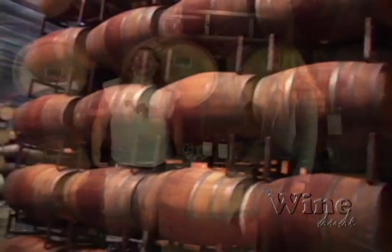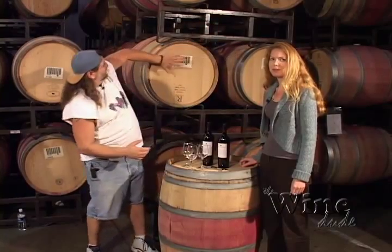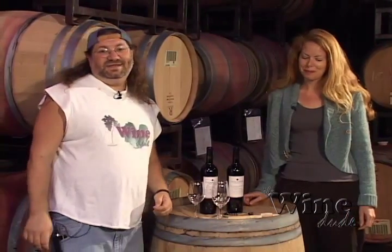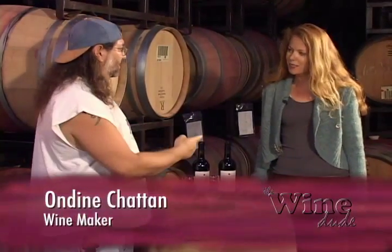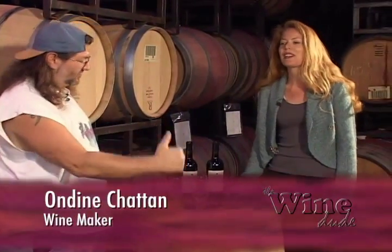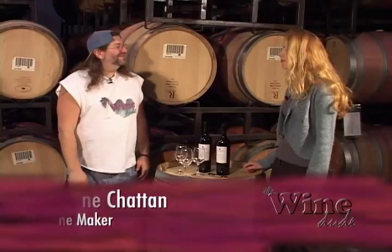We're inside of Geyser Peak Winery barrel room. See the barrels? They're all over the place. And we're here with winemaker Ondine Chatton. Is that right? You got it perfectly. Yes. Thank you. Okay. Thanks, wine dude. You're welcome.